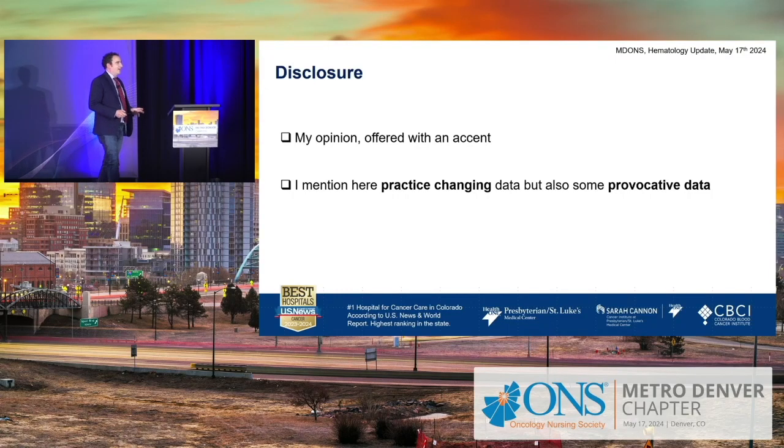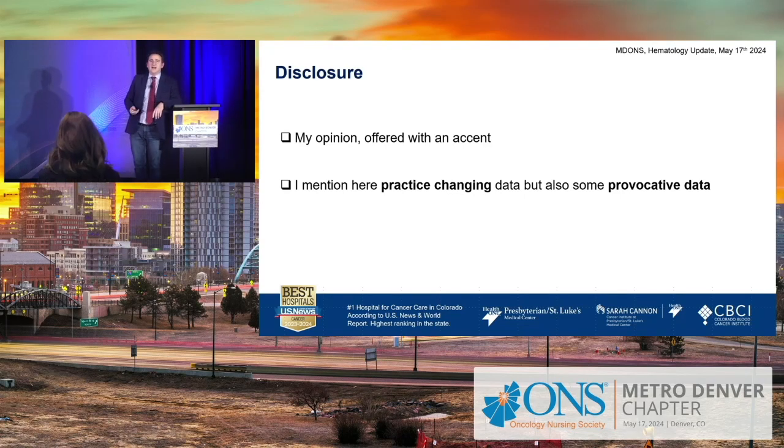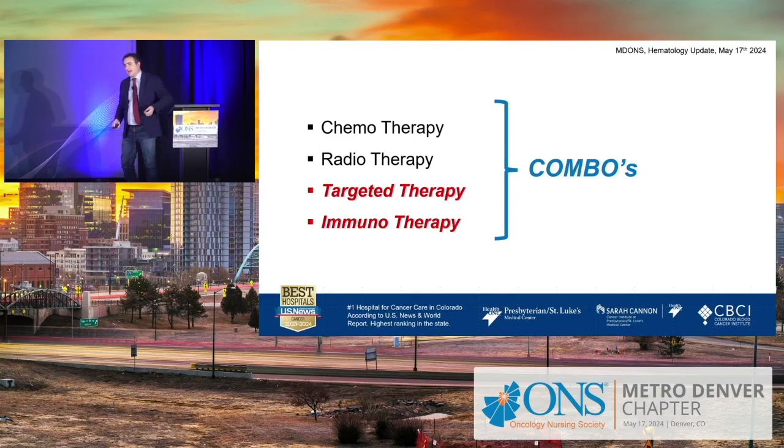Some of the stuff that I'm going to tell you is going to change our practice, is changing the practice already. Some other can be provocative, so it's not yet ready for prime time, but this is the idea of what we are thinking. So an introduction, briefly, this is the toolbox in blood cancer.